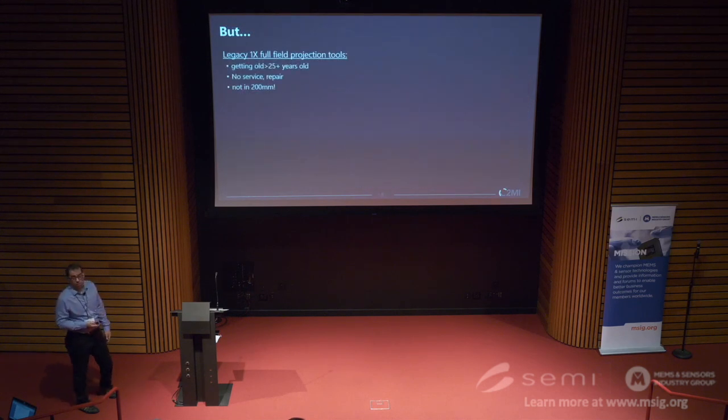But now those legacy tools are really old. No service, no repair. Talking 25 years, that's actually even a lot more than that, around 30, 35 years sometimes. They're not 200 millimeter because at the time, it wasn't there, even for the CMOS. Those tools were more like 150 and less.